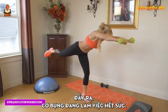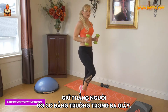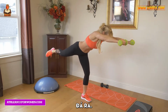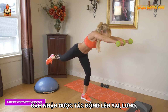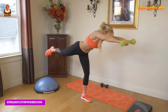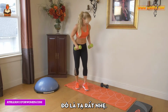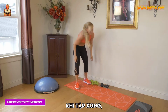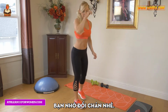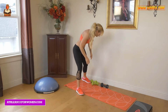So I'm pushing out, my abs are fully engaged. I'm really kicking, I'm holding for a good 3-second isometric hold. Kicking out, really feeling this through everything, my shoulders, my back, and press out. Yeah, very lightweight for that one. So once again, once you finished all of it, you just move to the other leg and do your opposite side. Okay, the last one, Bosu pop-up frogger.